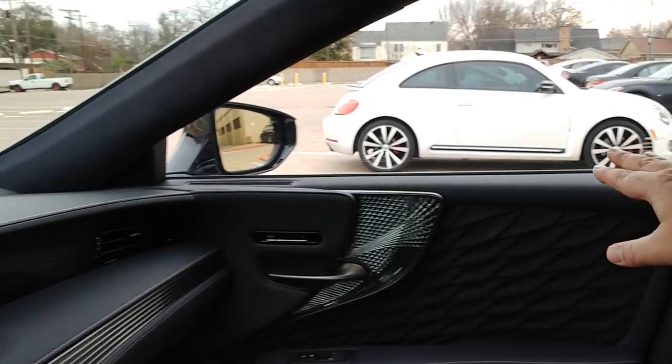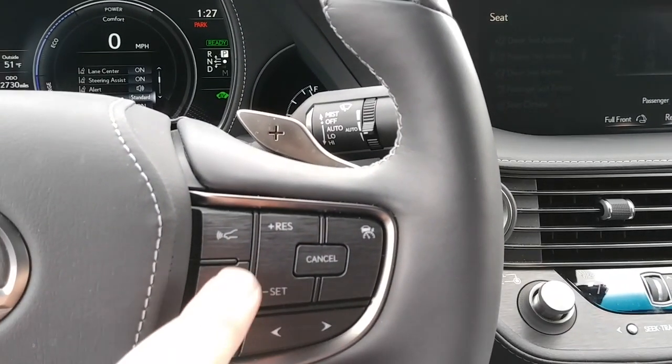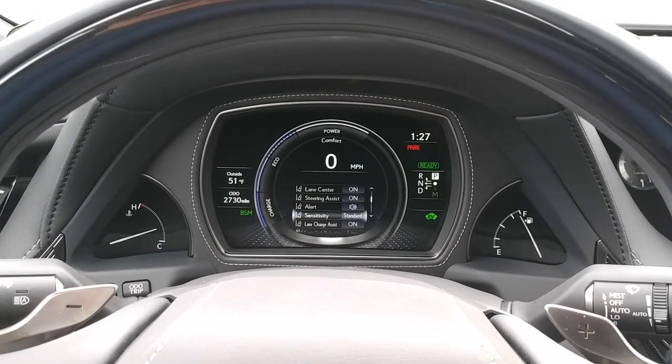So when you have the lane keeping thing on, which is this button here, it's constantly beeping on me because this car is wide. It's always warning me before I get out towards the edge of the lane.